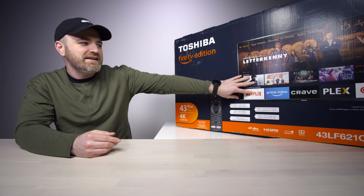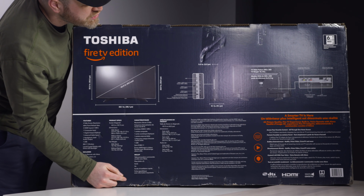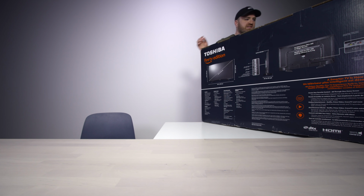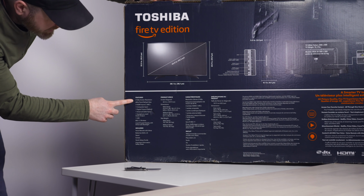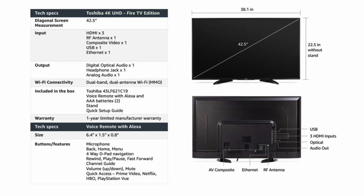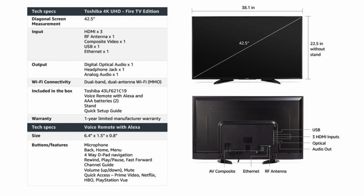It is an LED backlit display. And you can get an idea for the ports. Lots of HDMI ports to choose from. It's VESA mountable if you want to mount it, or you can use the included stand. So 2160p screen resolution. It is a 60 hertz panel. There's 3 HDMI inputs, 1 composite, 1 digital optical output. There's an antenna cable input, headphone jack.